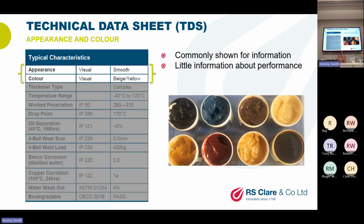So you'll put a blue dye in. So maybe certain plants will say, we use a blue grease for these type of bearings, or we use a green one for that, whatever. But there's no performance to it. So if you get there and a guy says to you, well, we use a blue grease, it doesn't tell me anything. It just tells me that you have a dye in it. So we need more information on that.